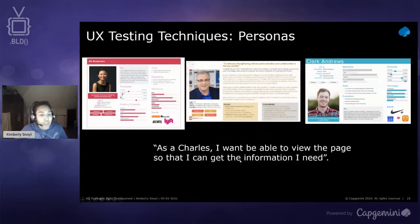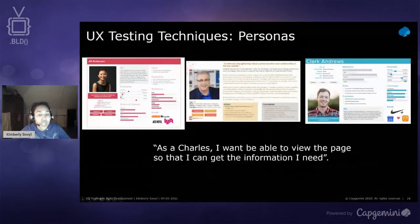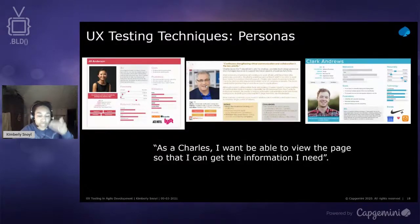But you don't need to tell your team everything about Charles, because your team knows Charles. They can go back to the persona and they know, hey, Charles has an issue with zooming with his eyes, and he also always wants to zoom. Let's not forget to make this functionality work for Charles as well. And so it's implicit in the user story when you say Charles. I really like that idea of Kiki.